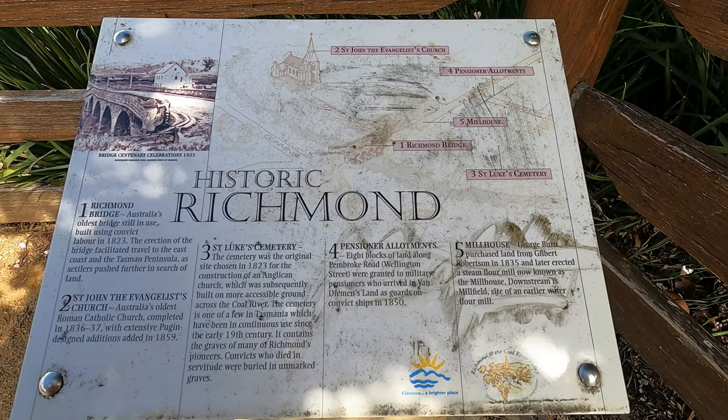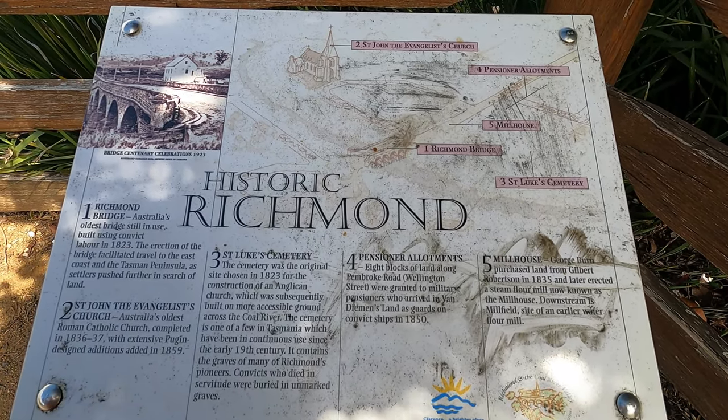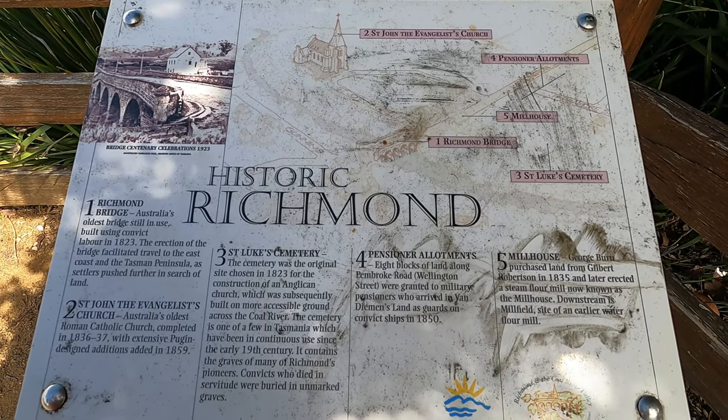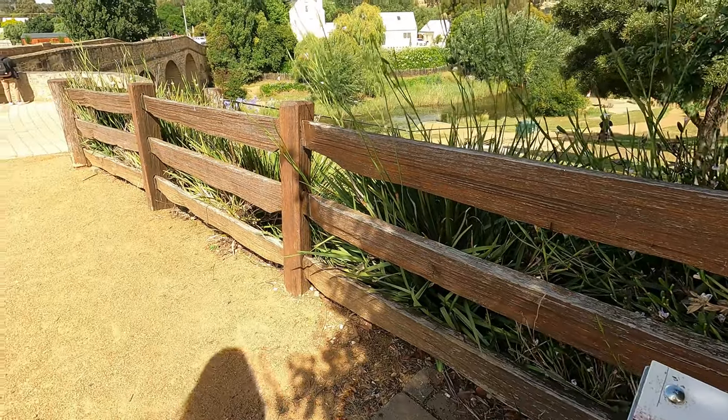Australia's oldest bridge still in use. 1823. Oh, so it's about to turn, what, next year 200 years old? Yeah. 23, yep.